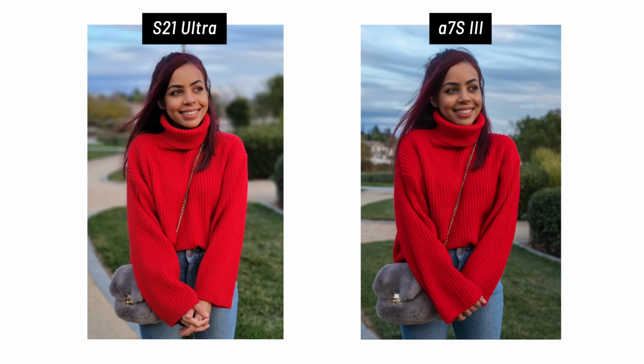Now, if you're wondering what a shot from the S21 Ultra looks like next to a higher end camera like the A7S III, which I mainly use for video, but I do like to use it for photos from time to time. This isn't a super scientific comparison or anything like that. It's just a quick photo taken on both. So here's what they look like side by side.